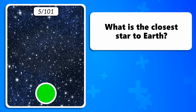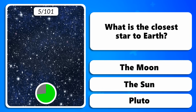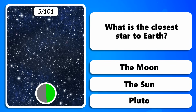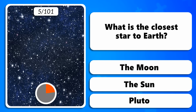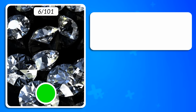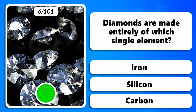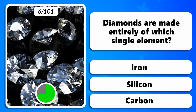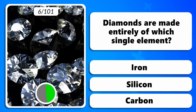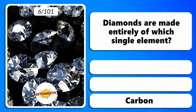What is the closest star to Earth? Is it the Moon, the Sun, or Pluto? The answer is the Sun. Diamonds are made entirely of which single element? Is it iron, silicon, or carbon? Carbon.